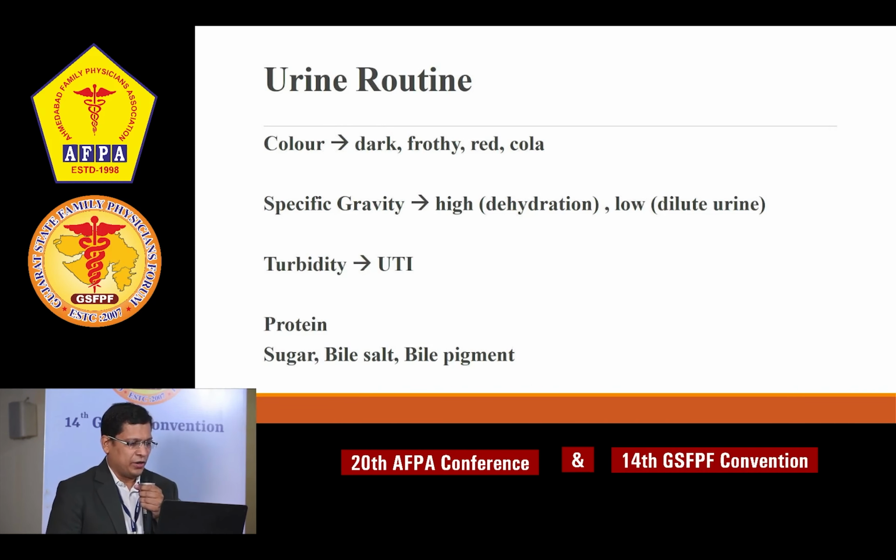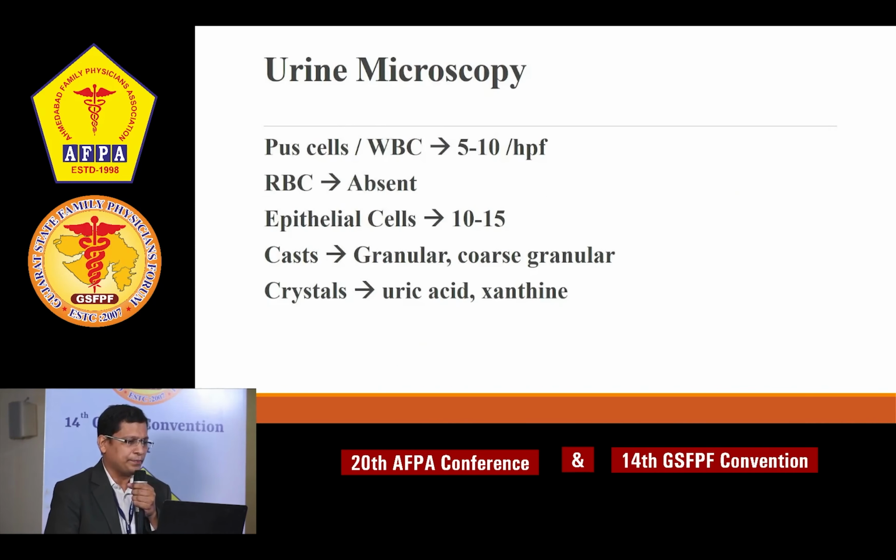Specific gravity, again the most forgotten task by any clinician. Specific gravity usually ranges from 1.010 to 1.030, but high specific gravity is suggestive of dehydration and low specific gravity is suggestive of dilute urine. Turbidity, sometimes we can ask the patient whether the urine is turbid or not, whether the urine looks white or not. The turbid urine itself indicates it may be a urinary tract infection. Protein, sugar, bile salt, and bile pigments also give us indication about the various diseases.